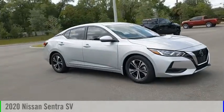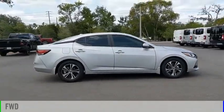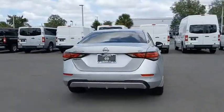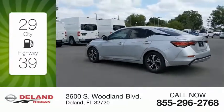Take a ride in the 2020 Sentra. This vehicle is powered by a front-wheel drive, four-cylinder, 2.0-liter engine, and comes with a continuously variable transmission. Great fuel efficiency saves you money by requiring fewer trips to the gas station.